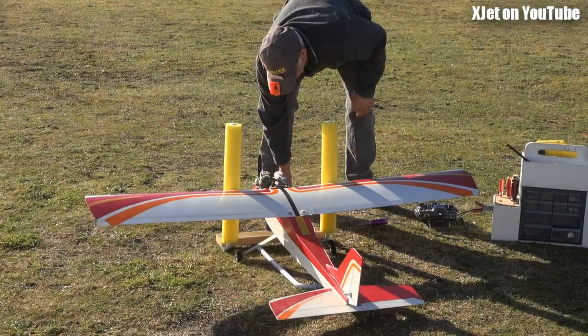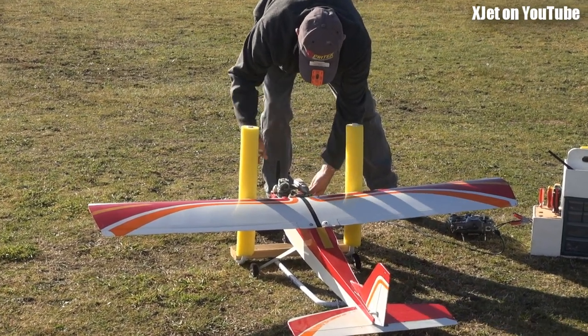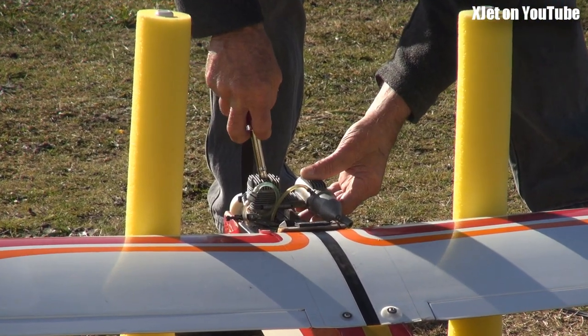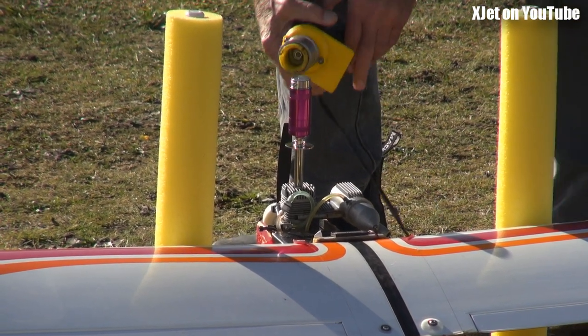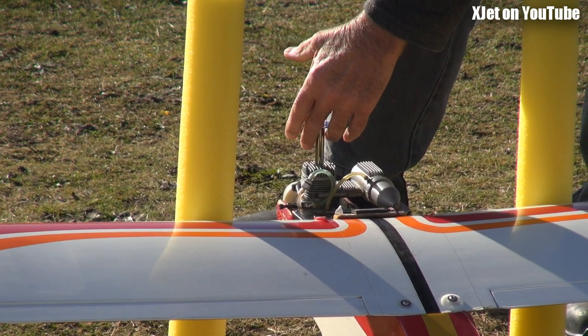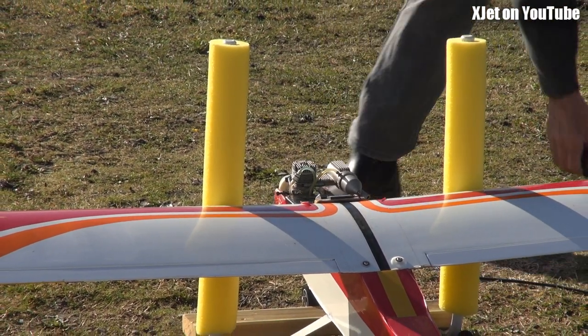Beautiful. So Ron's got a new glow starter. Is it left-hand thread and that's right-hand? Stand by for action. Oh, look at that, works perfect. It works like a charm. Brilliant. Thank you, Hobby Hanger.